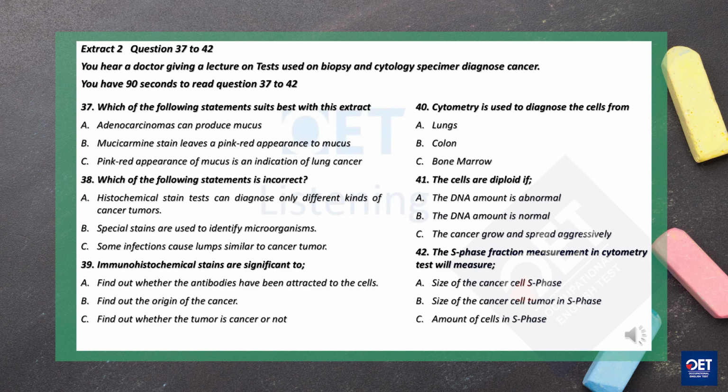Another significant purpose of flow cytometry is to measure the S phase fraction, which is the percentage of cells in the sample that are in a certain stage of cell division, called the synthesis or S phase. The more cells in the S phase, the faster the tissue is growing and the more aggressive the cancer will be. Like flow cytometry, image cytometry tests use dyes that react with DNA.